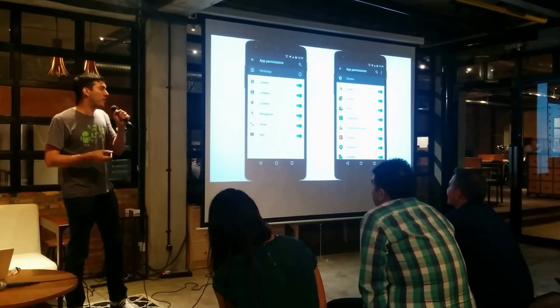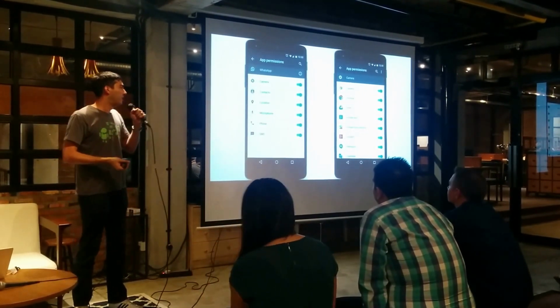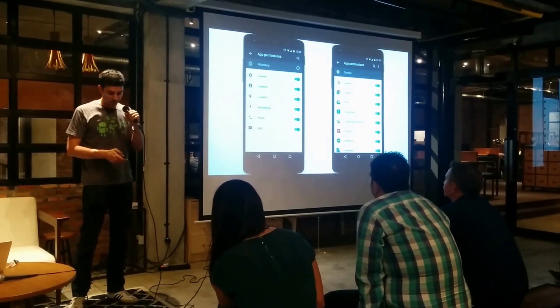On the right side, you actually see the camera permission and all the apps that hold that permission. So the user can also see each permission and then go and toggle whether it's enabled for each app.